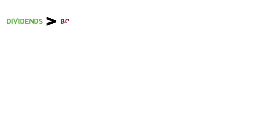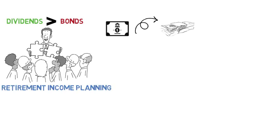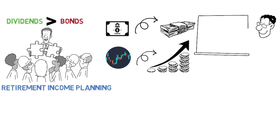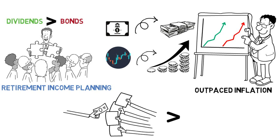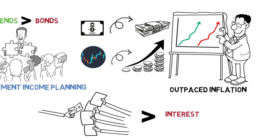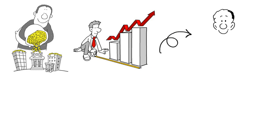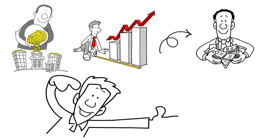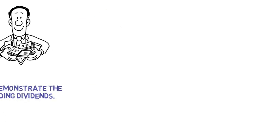Dividends have a key advantage over bonds when it comes to retirement income planning. While bonds provide fixed interest payments, stock dividends typically grow over time. And get this, dividend growth has actually outpaced inflation historically. This means dividends maintain their purchasing power better than interest. For investors with long time horizons, that growth can be used to create portfolios that generate enough income to fully retire on. Let me walk through a quick example to demonstrate the power of compounding dividends.